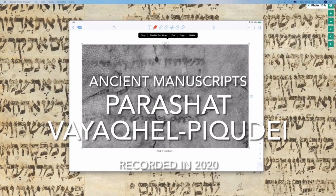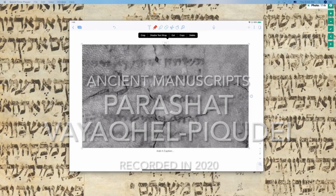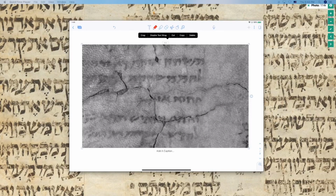This is Rob Van Hoff, and we're looking at the last two Torah portions of our book of Shemot, or Exodus. It's Vayaqhel and Piqudei, two different Torah portions that are pushed together because of the calendar. And it begins with Exodus 35:1 and goes all the way to the end of the book of Exodus.